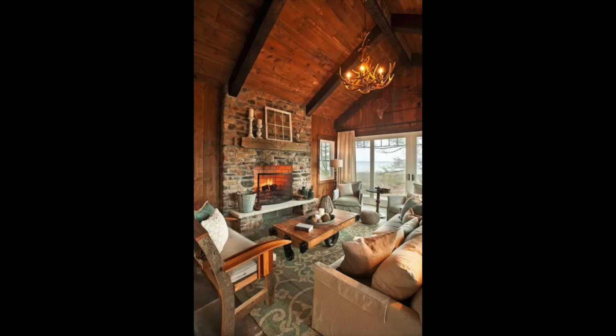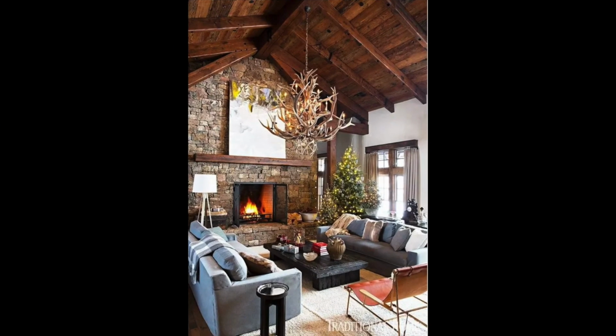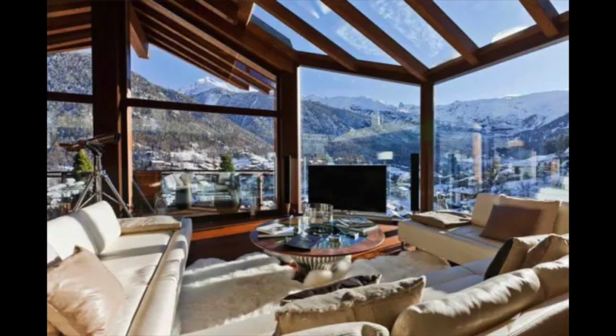Now, by incorporating these key elements, you can create a cozy and inviting chalet-style space in your home. But what are other ways that you can really just evoke this sense of coziness and comfiness? Well, let's talk about furniture. Choose furniture that is both comfortable and functional, such as plush sofas and armchairs, sturdy wooden dining tables. Bonus points if this is made of wood or reclaimed wood, and of course, cozy beds with soft bedding.